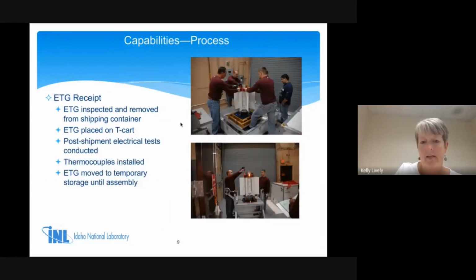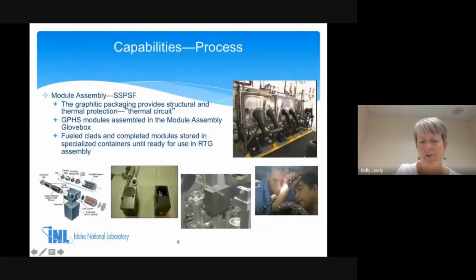And here's a picture of a general purpose heat source. And in this picture, you can see a cylindrical cavity. There are 2 of these with openings on opposite sides. So on the opposite side, this one's already been fueled and is inside the general purpose heat source. And another one has been flipped over, and you see a second general purpose heat source next to it that is awaiting being fueled. The illustration on the left is an illustration of the assembly of it. So you have 2 fuel clads that are inserted inside a graphite impact shell.